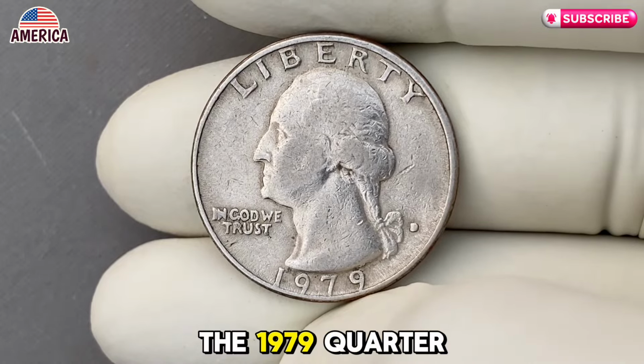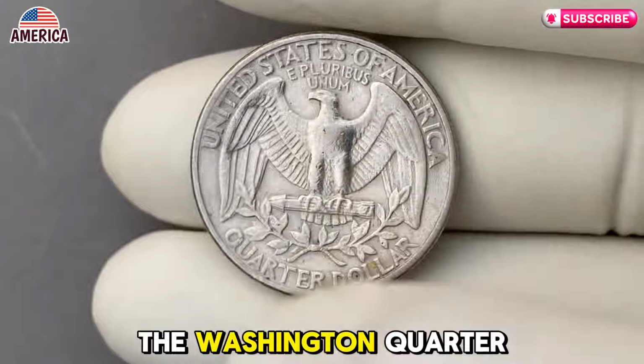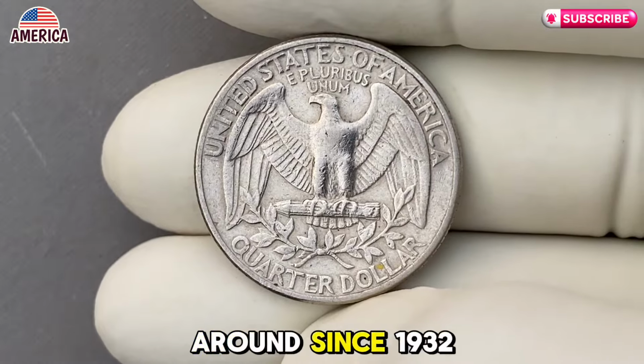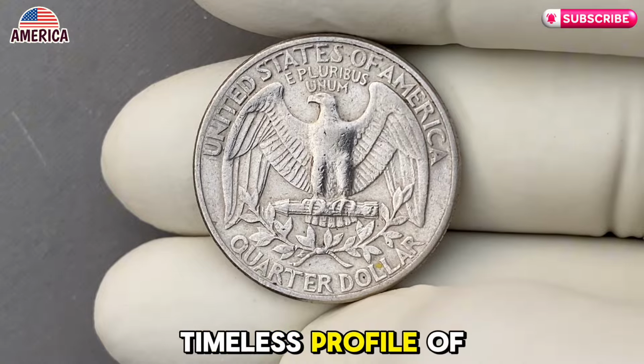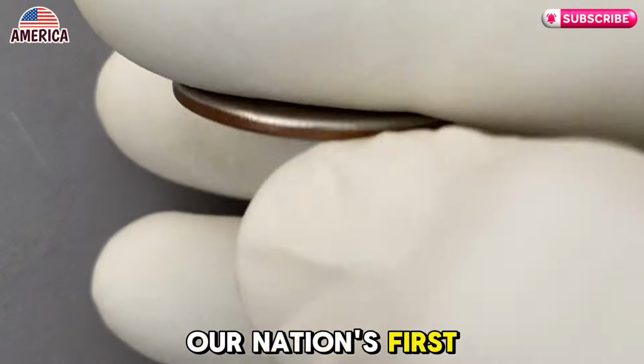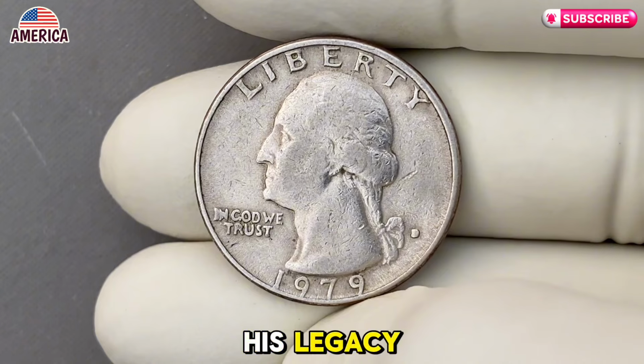The 1979 quarter is part of the Washington Quarter series, which has been around since 1932. On the front, you'll see the timeless profile of George Washington, our nation's first president, designed to honor his legacy.